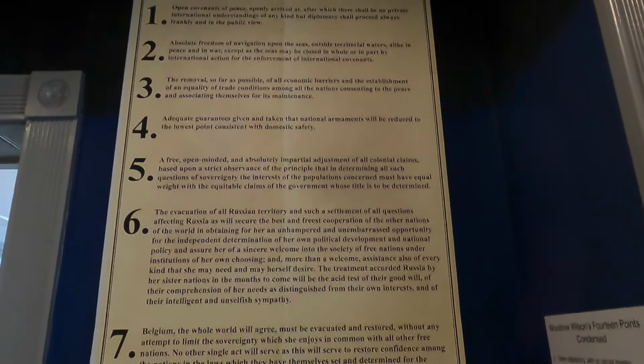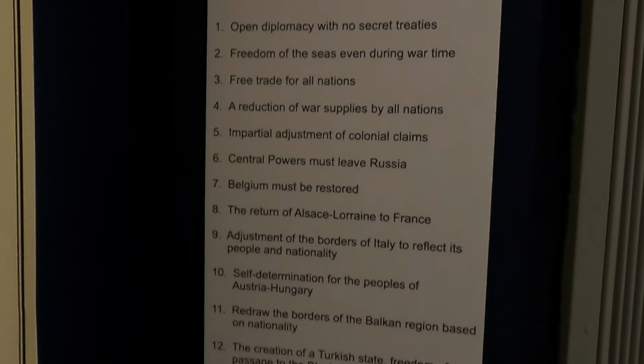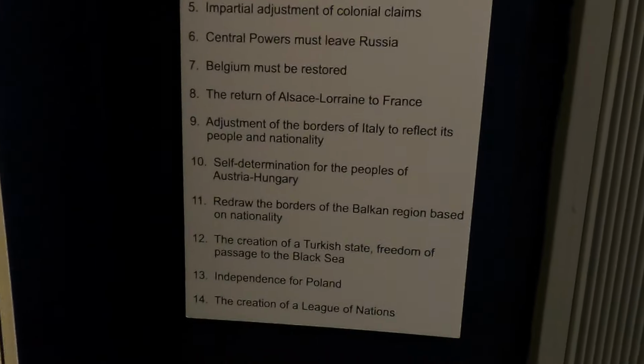His famous 14 points, used for peace negotiations toward the end of the war. Here they are, broken down. Number 5, kind of calling for the end of colonization. 14, create the League of Nations.